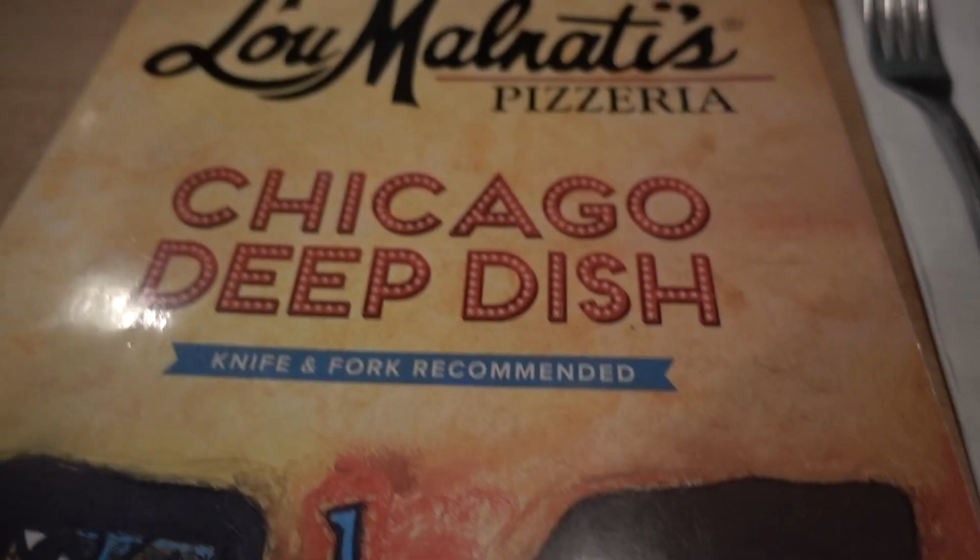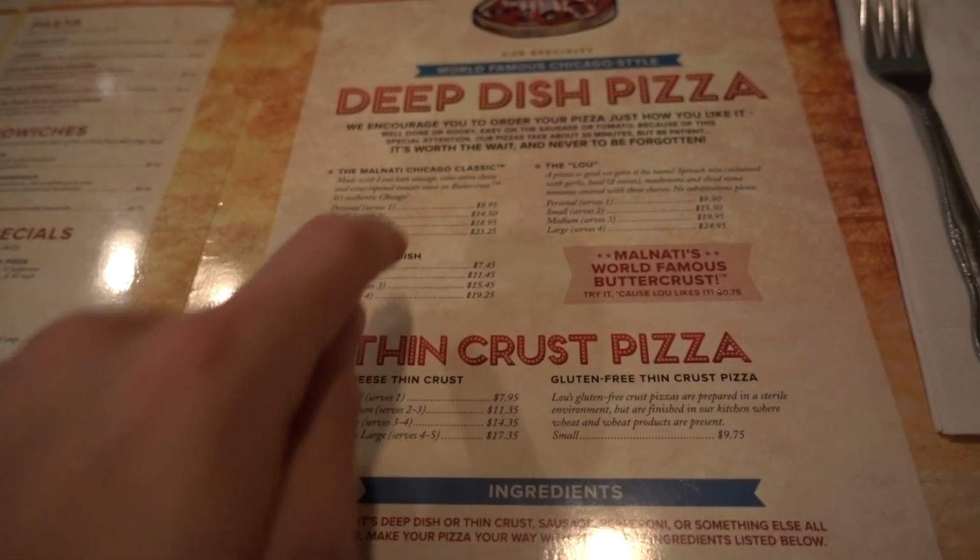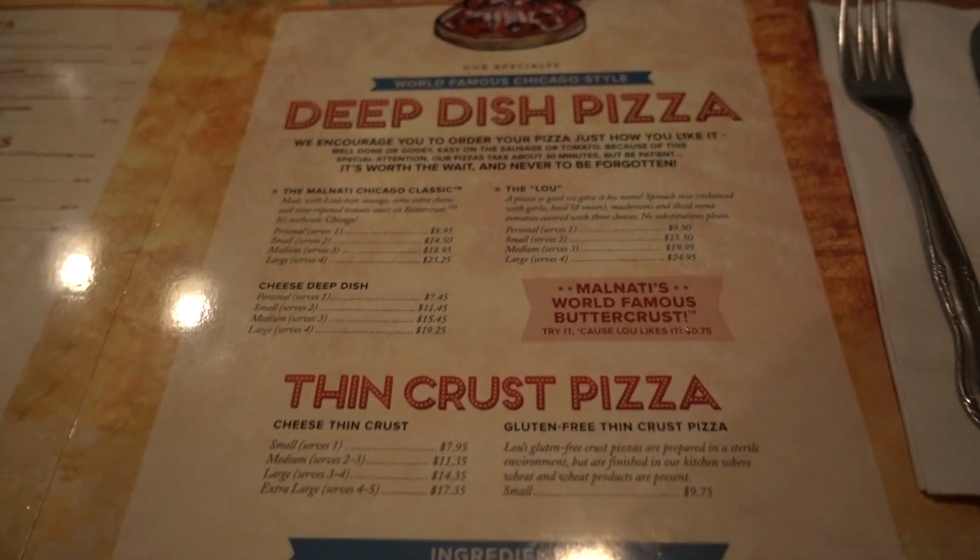I don't know how to pronounce it, so I saved it in my notes. It's called, I gotta find it. Lou Malnati. I don't know how you pronounce it. It sounds Italian and fancy. We're gonna go there and get some Chicago deep dish pizza, and I am super looking forward to that. Oh my gosh, I am so excited about this. We actually got a mini when we came in. Deep dish pizza, it's going down, cannot wait.